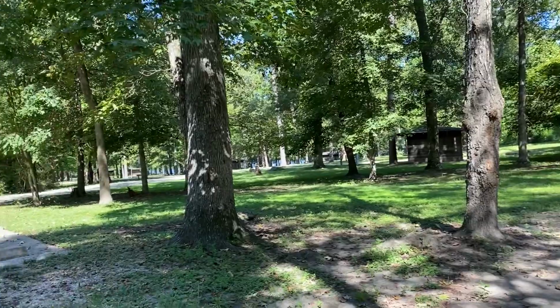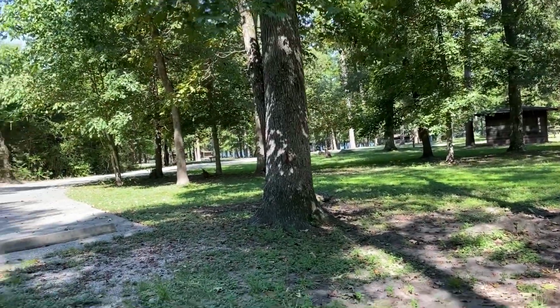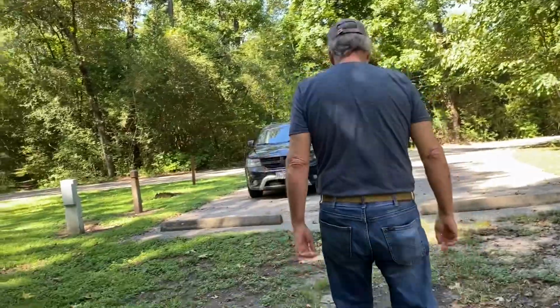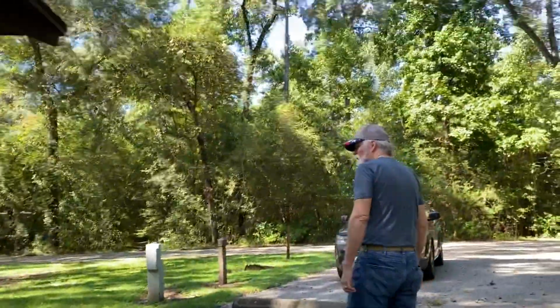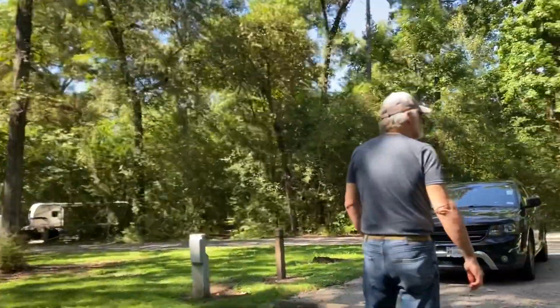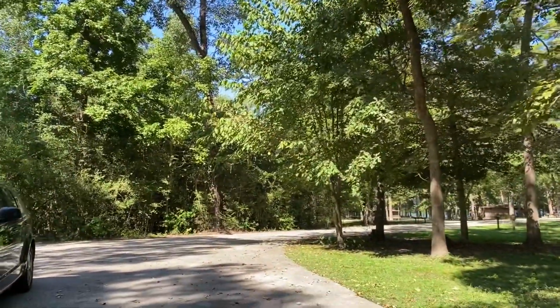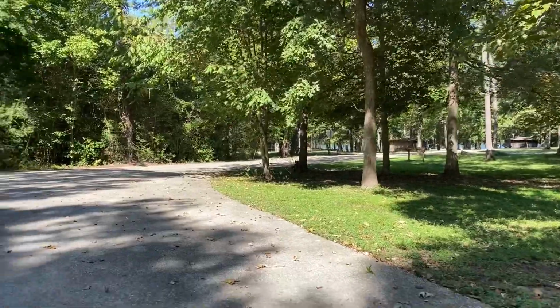Nice, a lot of room. So if you have tents that you want to bring in here and just store your food and your picnic tables and your kitchen inside the shelter, you can do that as well. Lots of options here. And it looks like there's some down by the water over there.